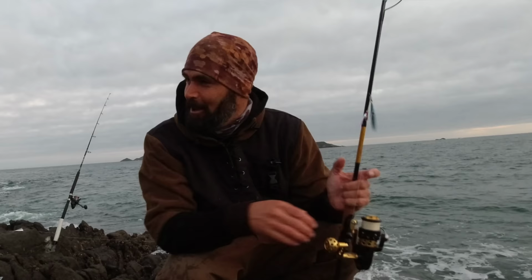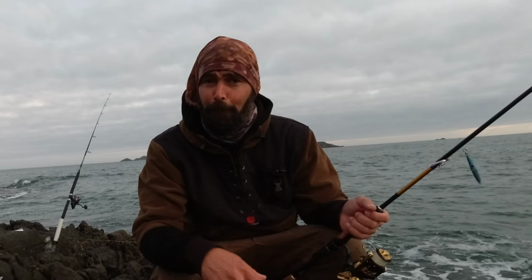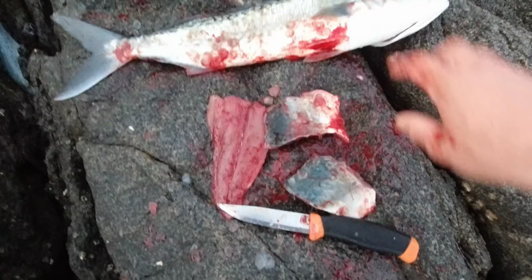Now that was a big part of the plan for today. We only brought the bare minimum of bait just to get ourselves started. Now we've got some beautiful fresh kahawai. Real fishing begins. Now we've got some nice fresh baits. Fresh kahawai baits. Things should get serious now.